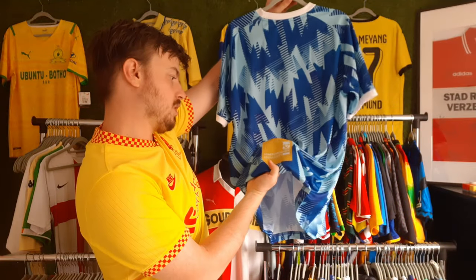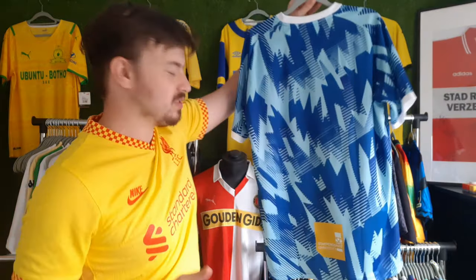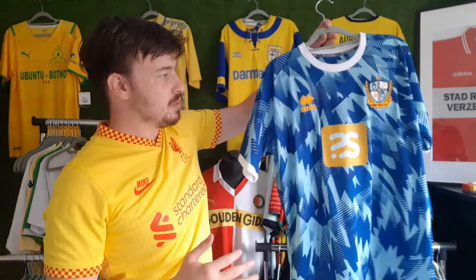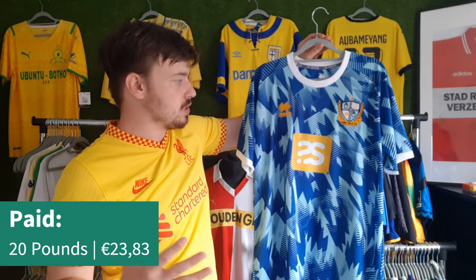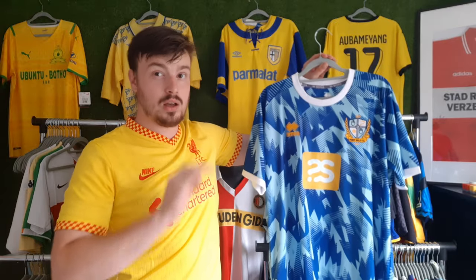Right here at the bottom, we have the Staffordshire University, Staffordshire, probably not pronouncing that right, so sorry for that. But yeah, I think a brilliant shirt. It was £20, which translates to about €23. I mean, for a shirt brand new with tags from last season, just for €23, I think a brilliant deal.